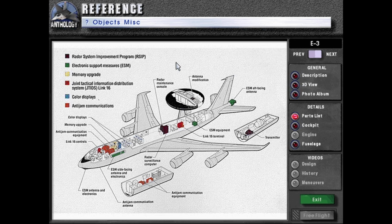Gosh, I can't read it. It's so small in my display. Ugh. The radar maintenance console.